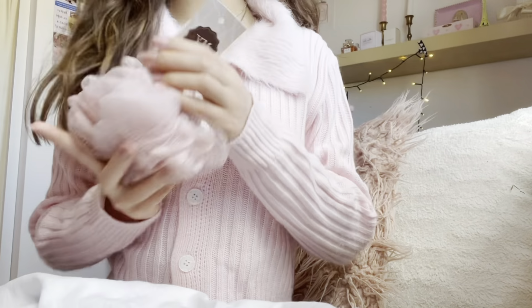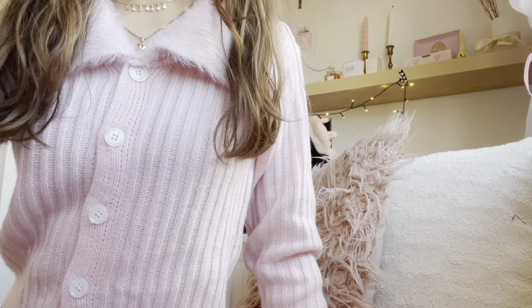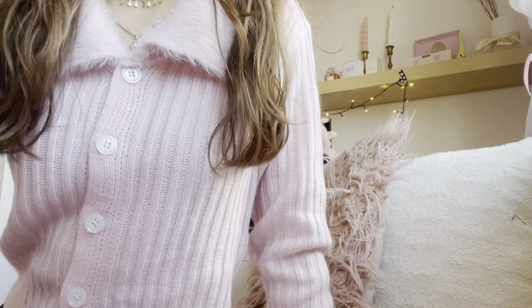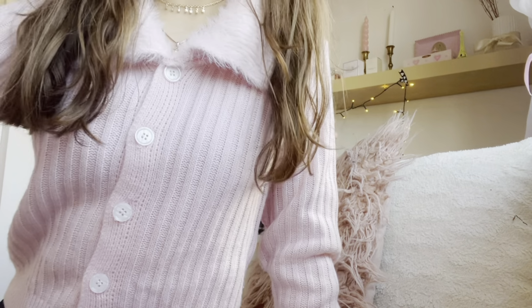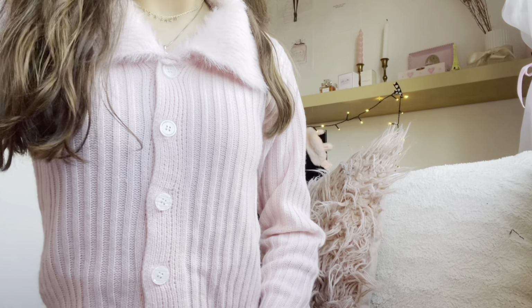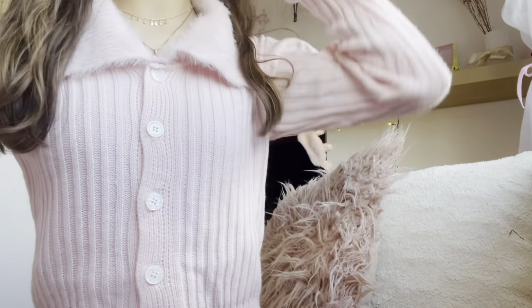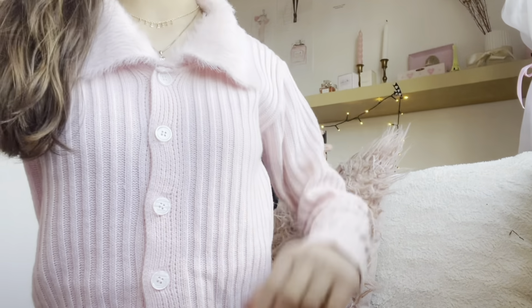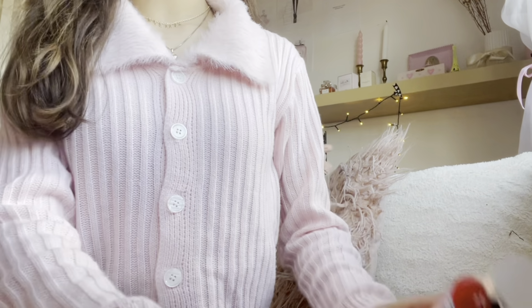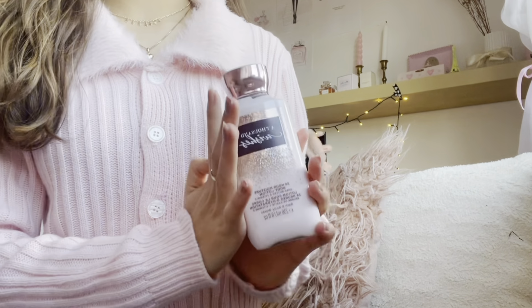Oh, and also I forgot to show this, but I also got a birthday gift for myself when we were in Iceland. So I want to show you guys that as well. So basically in Denmark, they actually don't have a Bath and Body Works shop. So when we were in Iceland, I was super excited to actually see one, so I picked up a couple of things. So first of all, I got this body lotion right here.